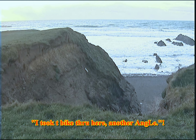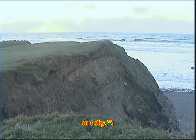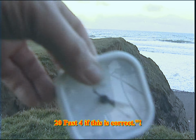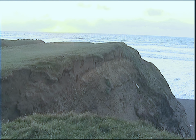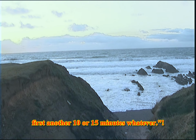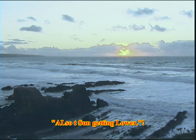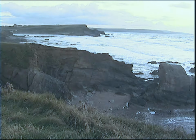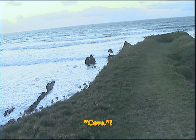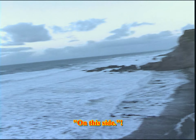Took the bike through here, another angle. Sun is getting lower in the sky. It's 20 past 4 if this is correct. So I carry on. Another 10 or 15 minutes, whatever. Also, the sun getting lower. Another cove, or mini cove, on this side.